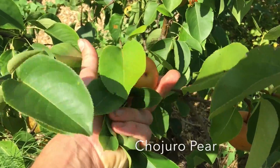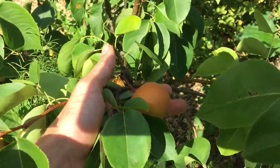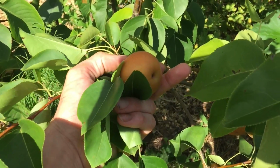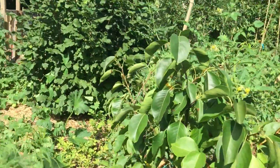Beautiful Chijuro pear right there. I love the Asian pears. Way better than the European pears in my opinion. Almost more similar to an apple. That's the way I could describe it. And I love apples, one of my favorite fruits.